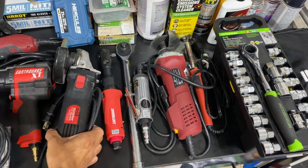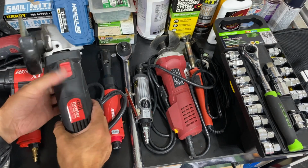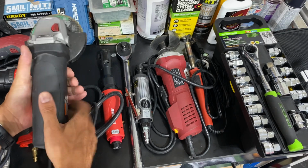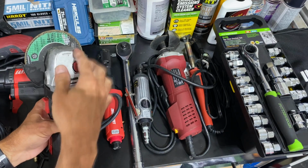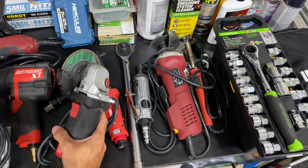Here's our Drill Master 4.5-inch angled grinder. As mentioned with the other Drill Master, it has a lot of plastic on it, and it's a thinner plastic. You can even feel it. More hollow. Now it does have some nice weight here with the metal. The metal is a little more of a hollow sound than on the Chicago Electric.